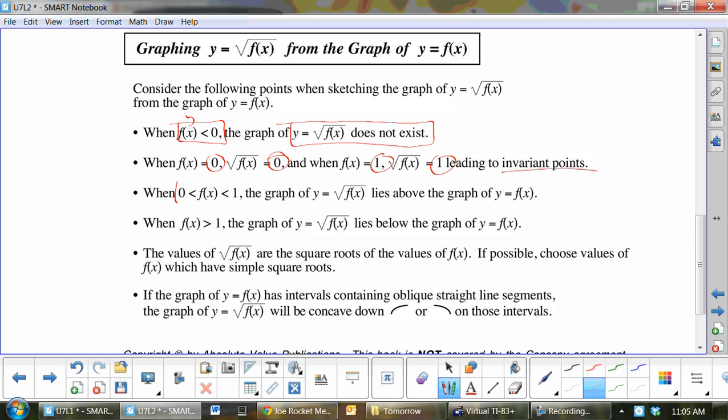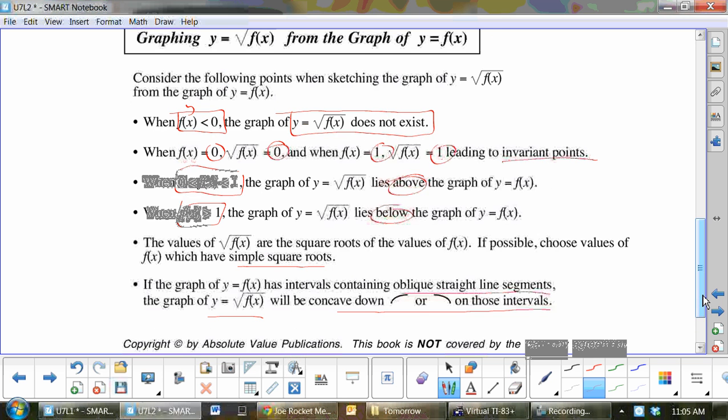When it is between 0 and 1, it will lie above. When f of x is greater than 1, it will lie below. Whenever you're trying to do the graph of a square root, pick simple numbers to square root. If you're going to square root the number 7, you're going to your calculator. 4 and 9 and 16, those are the ones that you want to do to help you get those points. Now remember, if you ever have an oblique straight line segment, the square root of that will be concave down on those intervals. So this stuff you have to know very well.